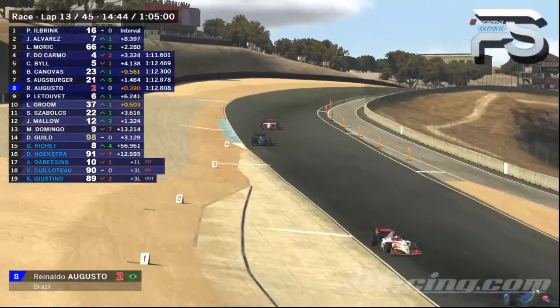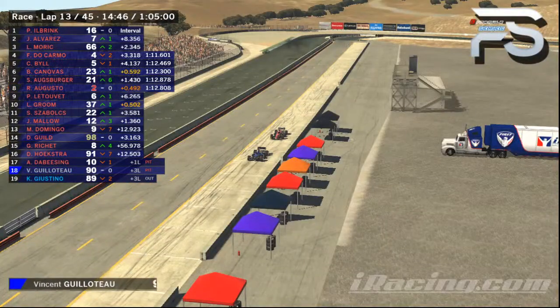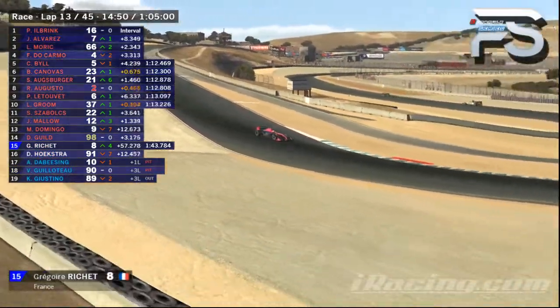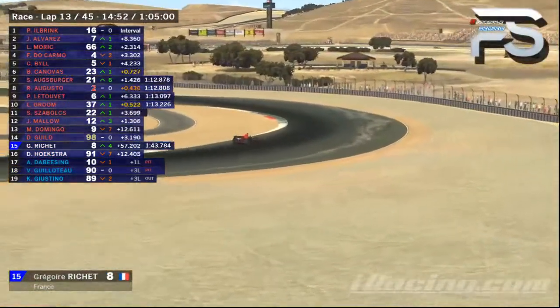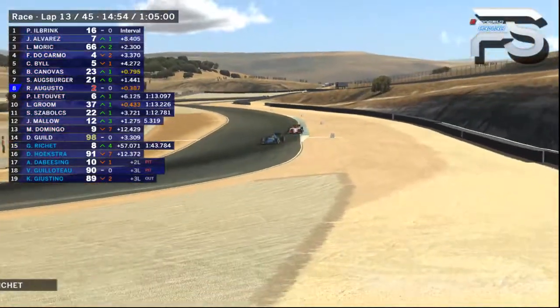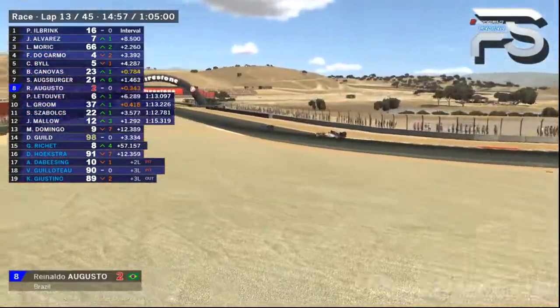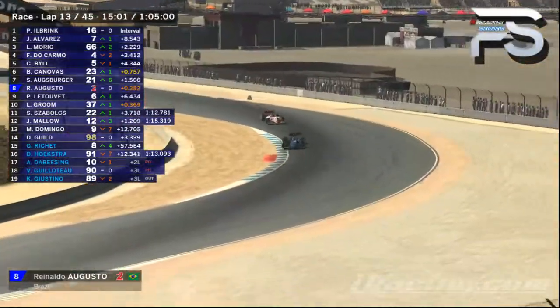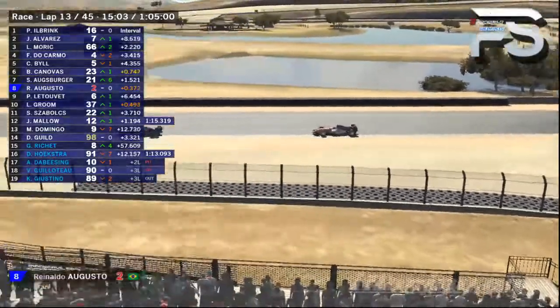And it looked like Guyoto's still in the pits there. Gregoire Richet, he is still running. He's coming back at that hairpin now, and it looks like he's making it work this time. So back up to Augusto, and it looks like he's hanging with Augsburger fairly well, but he's just not close enough to make anything happen.